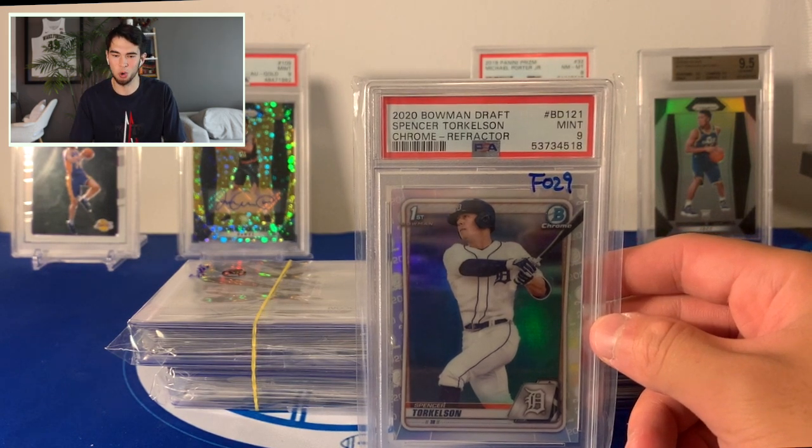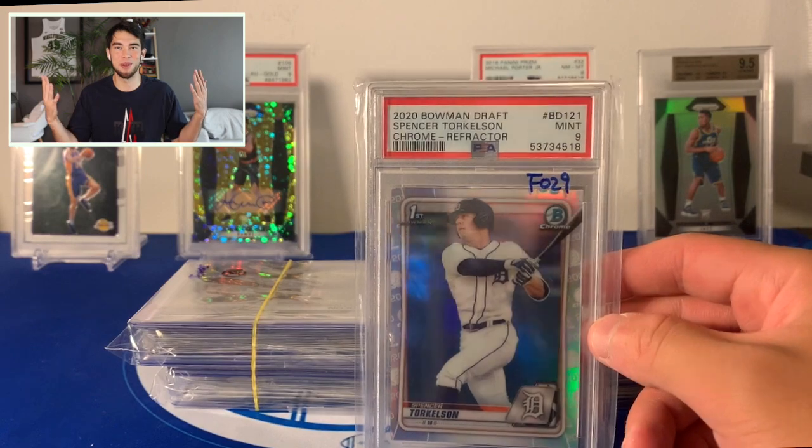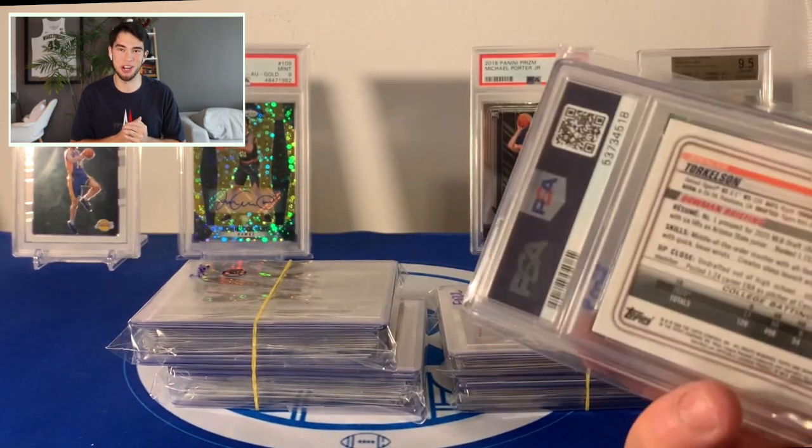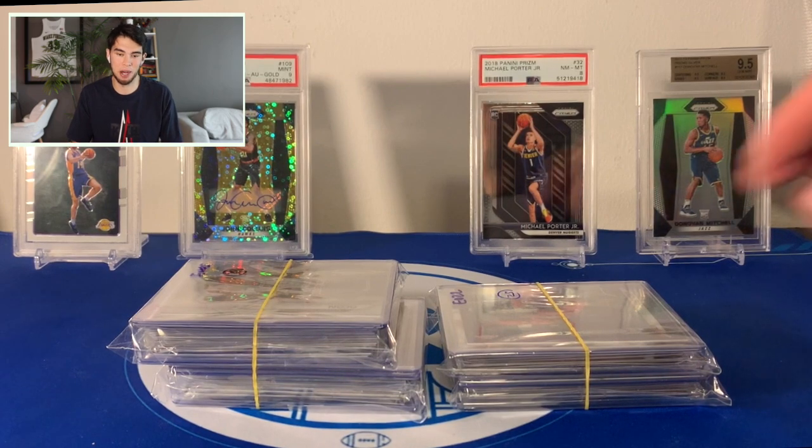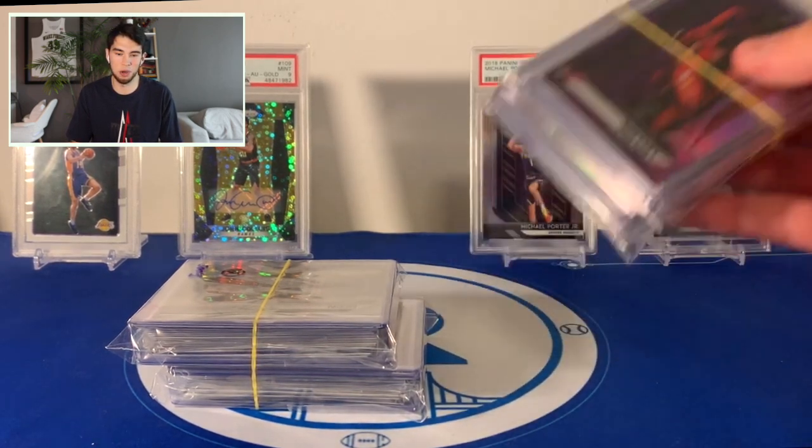But Tork Lincoln, I don't know, maybe you guys are just excited to see some baseball on the channel. I believe he was the number one pick, so I picked up his refractor for like 80 bucks. And then we just have the stacks of F1 right here.